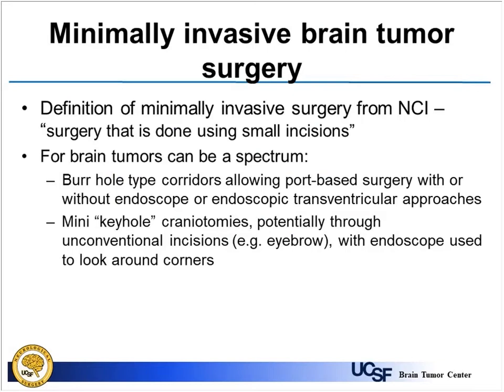for similar pathologies. And so in brain tumors, this can be a spectrum ranging from burr hole type corridors that allow you to use tubular port-based systems with or without the assistance of an endoscope, or transventricular approaches through these ports as well. Or they can involve mini keyhole craniotomies, potentially through unconventional incisions that may have cosmetic appeal to some patients, such as an eyebrow incision. And in those settings, you may use the endoscope to look around corners if your exposure is not as wide as a standard pterional or orbitozygomatic craniotomy.